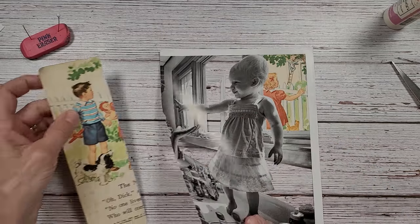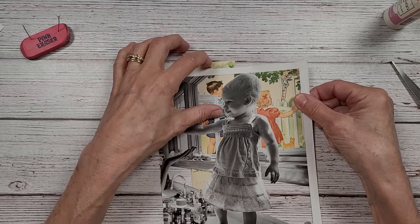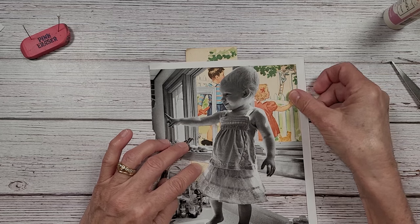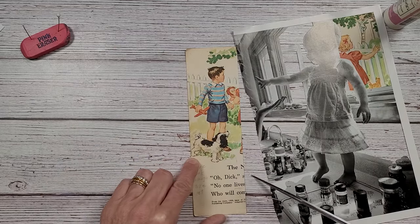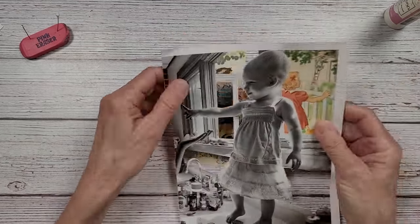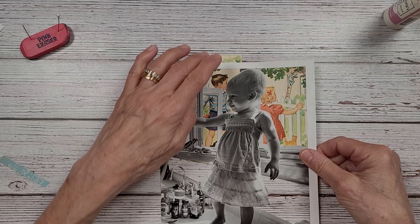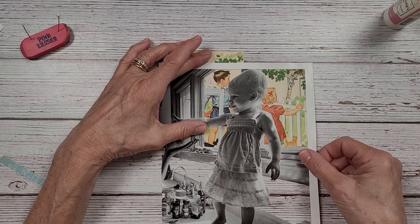All right. And then we have Dick here. And I'm going to bring him down a little bit because I want his face to show. There's a little bit of spot down there, and he has an airplane. So what I'm going to do is cut this right here like this. And I gotta cut it a little bit more. There we go. So we're going to put Dick like that, right about there.